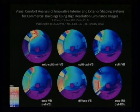And these are dynamic systems. Many of these are adjusting their tilts and slat angles automatically. So this view isn't blocked the entire day, but that's another performance aspect that's very rarely considered. Maintaining visual comfort and view at the same time is very challenging for highly glazed buildings.